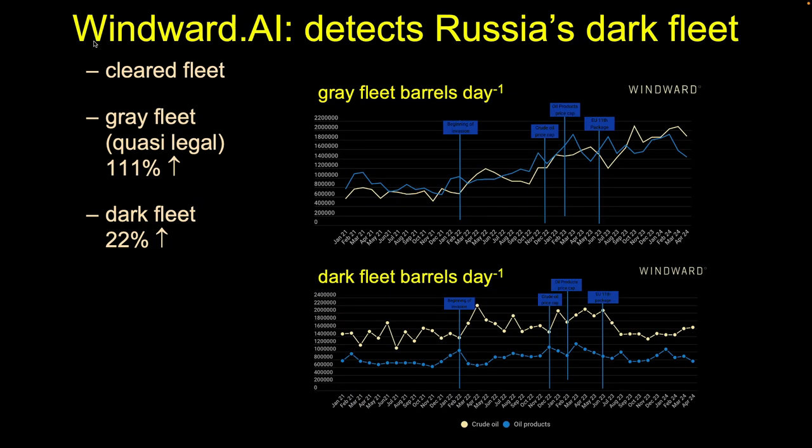Okay, so one of the ways people are using AI is pattern detection, and that's one of the ways we've figured out what's going on with this Russian fleet. Using unusual movements and all kinds of big data to look for patterns, a group called Windward AI, and you can go check out, if you just Google windward.ai, you'll get their webpage, and you can play around and look at their data. They have a lot of pie charts, so be wary.